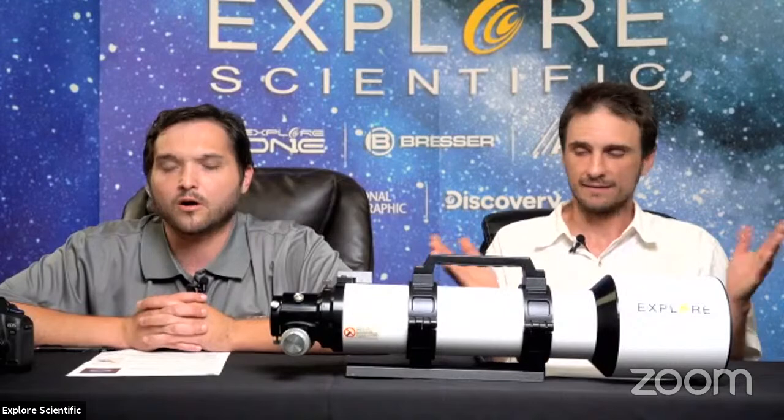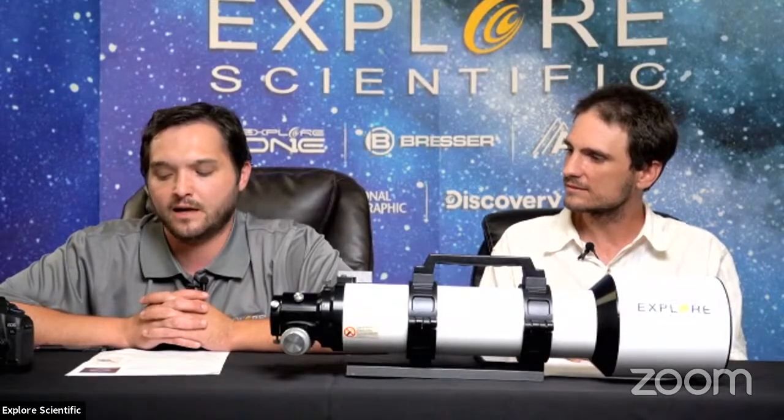And then also another cool one, there's a planetary nebula in there, NGC 7354. It's got that blue gases coming off it, kind of like the Crescent Nebula.